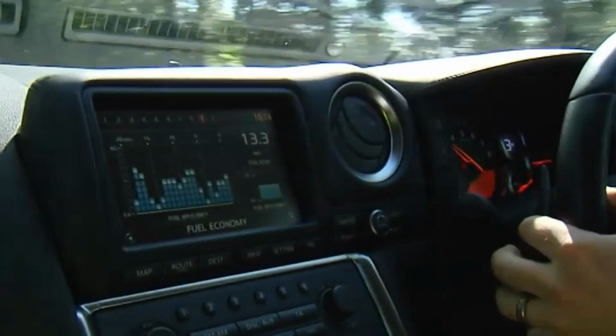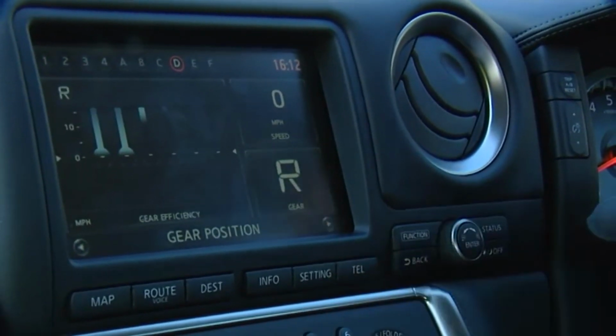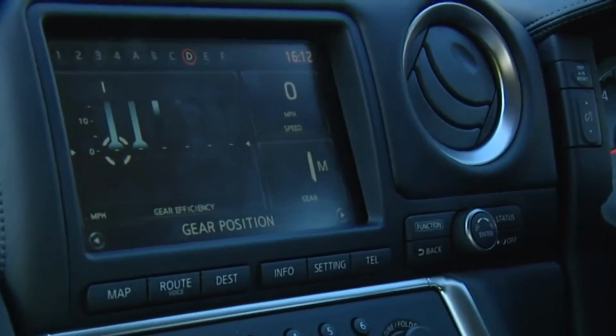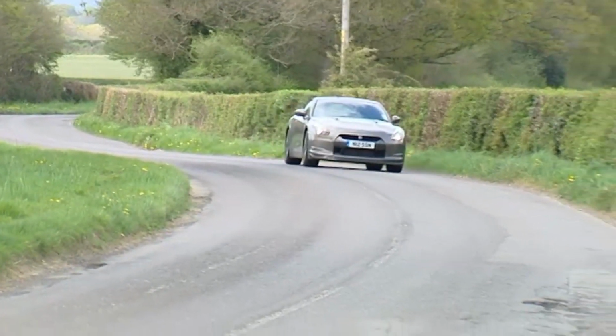You can measure your brake, throttle and steering input, check on the acceleration, cornering and G-forces pinning you into your sculpted sports seat, dial in to the front to rear torque split, monitor the operational state of the engine and transmission, assess your fuel usage, and of course record lap times. It all reminds you of a PlayStation. No coincidence, since Sony were involved in this GT-R's development.